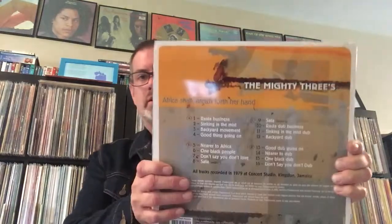It's brand new. And it's just been reissued very recently, actually, out now on the Jaw Fingers label out of England. If anybody wants to snag a copy of that, it probably won't be around forever. And the Mighty Threes reissues seem to appreciate in value. So Roots Harmony, got some real heavy Roots Fire tunes on here called like Rasta Business, Nearer to Africa, their version of Satta. Also got some more reflective tunes on here I quite like, Sinking in the Mist. Excellent, very obscure Roots reggae album.